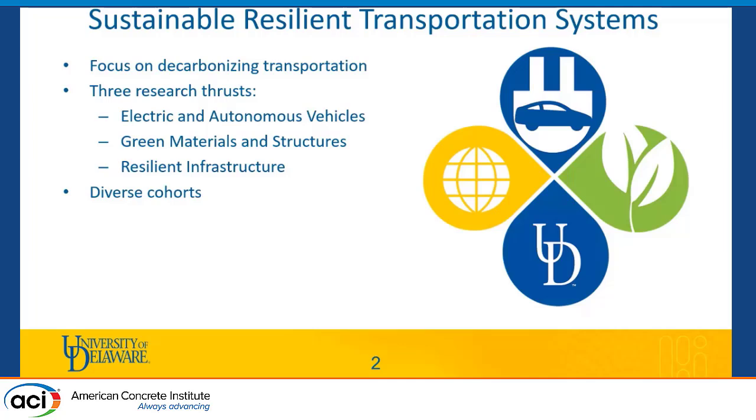And finally, resilient infrastructure. One of the unique aspects of our site is that we really wanted to have a diverse group of students, not just when we talk about minorities, but also diverse in terms of their educational background. So we had students from science backgrounds, students from different engineering fields, and so on.